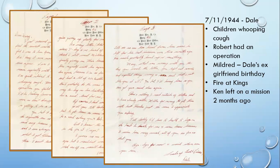Mary, what was wrong with you the day you wrote the letter? You left out words and spelled things wrong and such, and that's not like you at all. You bet I'll hurry home so you can clear your mind again. There's nothing I need outside clothes, and I've already written Mother for money to get them with, but thanks, just the same. I appreciate you asking. Tell Bobby I'd love to be able to hop on the boat he made for me and come home because I miss him very much. All of you as far as that goes. Bye-bye for now and write whenever you can. Loads of loves and kisses, Dale.